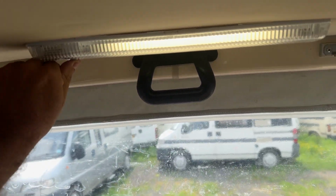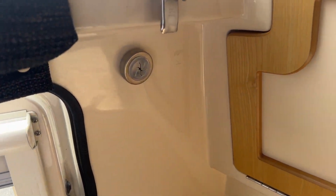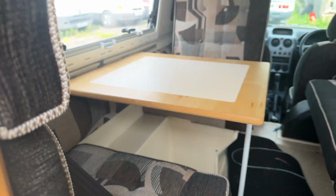Everything's been checked over, all the electrics are working, everything's as it should be. Blackout blinds on the rear leisure door as well. So yeah, it'll be a delight to deliver this anywhere in the country.